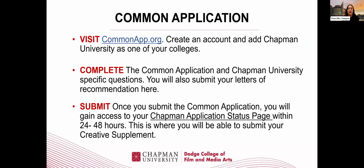Once you submit the Common App, you will gain access to the Chapman application status page within 24 to 48 hours. So reminder, 24 to 48 hours. If you are applying early, that deadline is November 1. So you're definitely going to want to submit the Common App a few days before, so you still have time to submit your pieces and get access to the Creative Supplement.